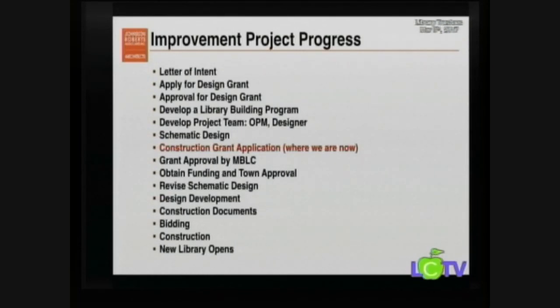Then we go into construction documents, where we make the blueprints for everything that needs to get done. We bid the project, and then construction, and then the library opens. Everything goes great. But that's basically the way the process works and where we're at.